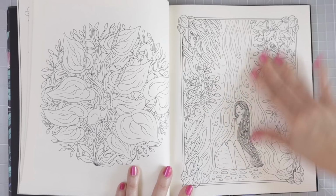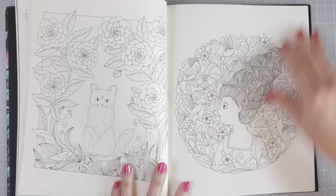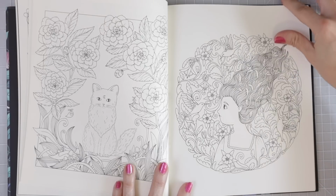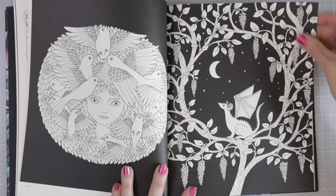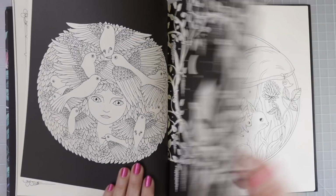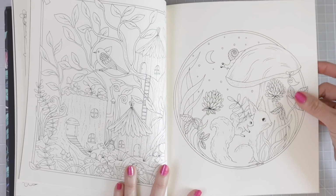It does have a bit of tooth, and it makes it really nice to work in these books with your colored pencils. Lots of flowers over here. Here we have a mandala type image with a girl with beautiful long hair. Another page with that gorgeous black background. On some of these pages that have the black backgrounds, you can really make these look so bright and vibrant and just really have the image pop off of that black background.